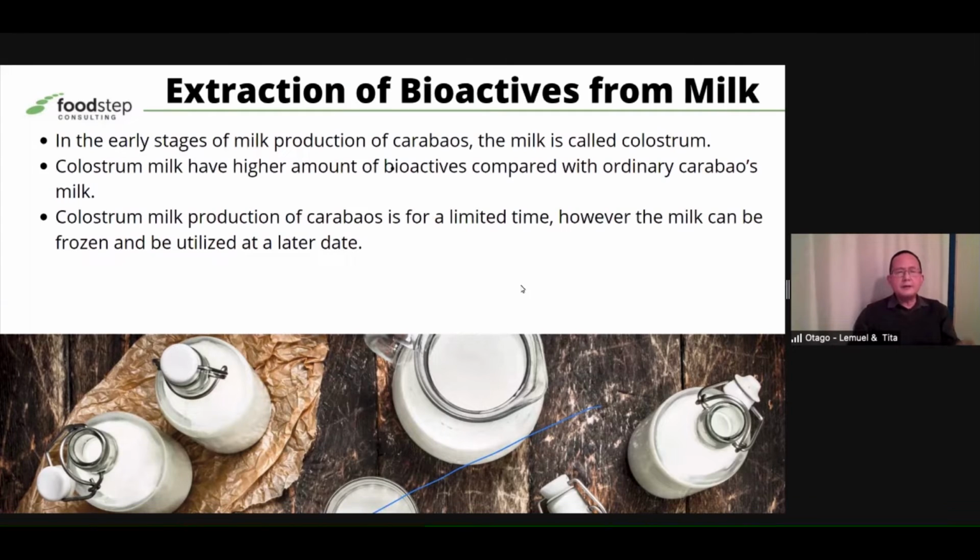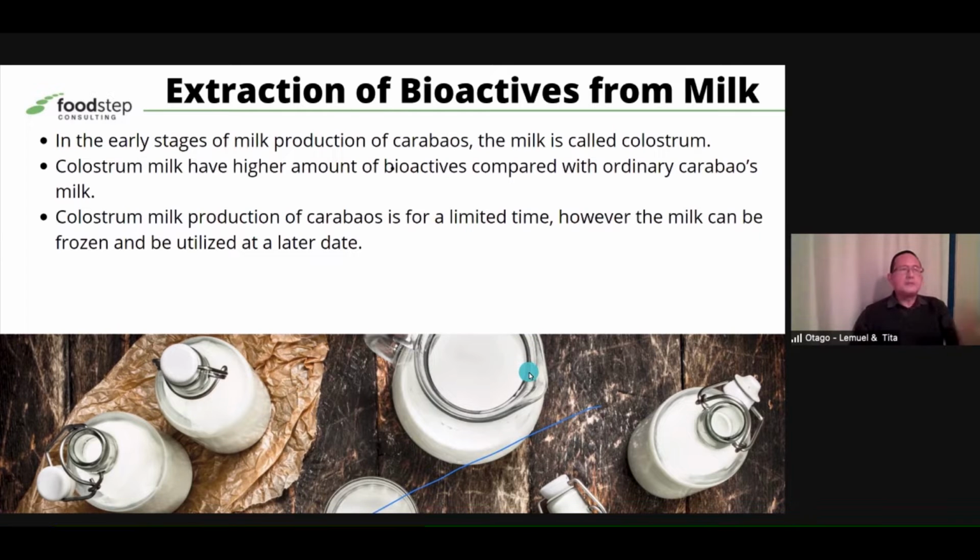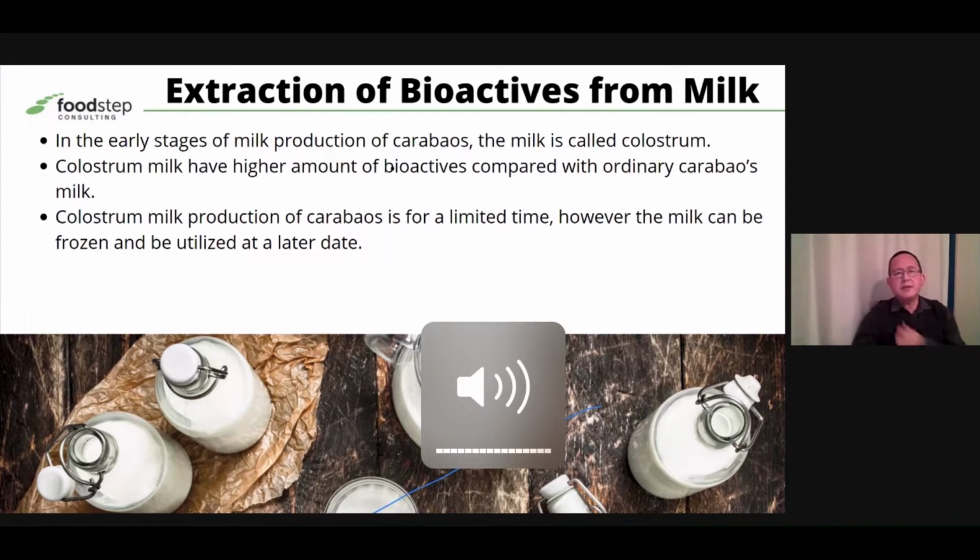All the colostrum milk, they will extract that and then freeze it in big freezers, as big as a gymnasium, because they will hold this colostrum milk for later production. Because after 1 week, the milk becomes just ordinary milk, so it has lower bioactives present already.